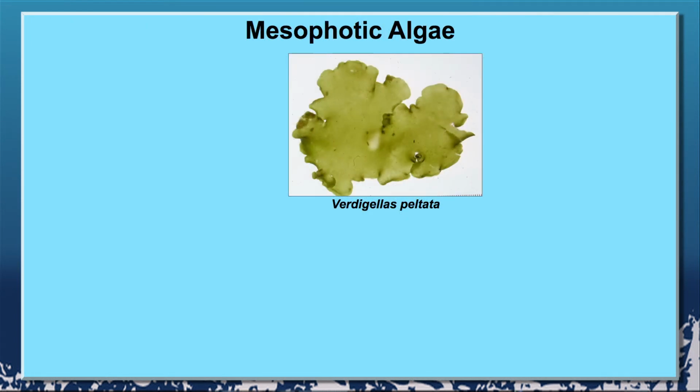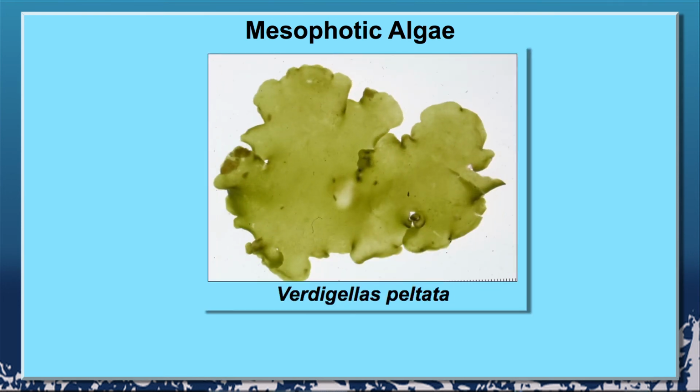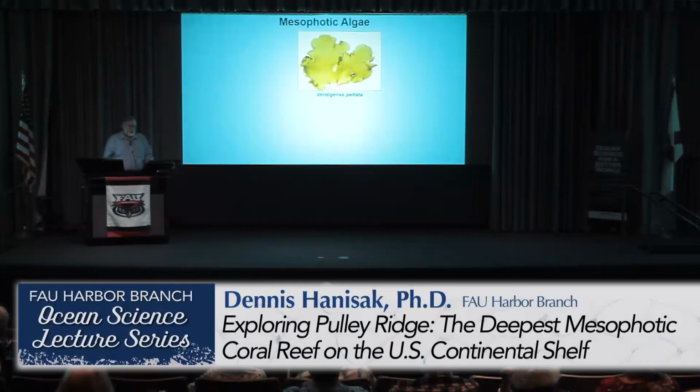And in both Florida and the Bahamas, we would see cool things. This was one that I thought I would be the one to describe it as a new organism, because I knew it was totally different than what everybody said it was. But somebody in Puerto Rico scooped me. And vertigellus literally means gooey green. So you'll still hear me at sea. I'll say, where's the gooey green? So it's vertigellus peltata. And it took 25 years from when we first got interested in this.